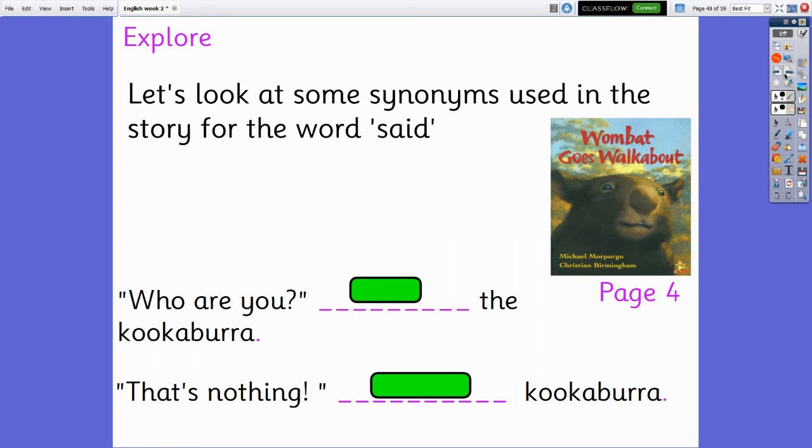The sentences are, "Who are you?" the kookaburra. "That's nothing," kookaburra. Pause the video and write down the 2 synonyms for said in these sentences.